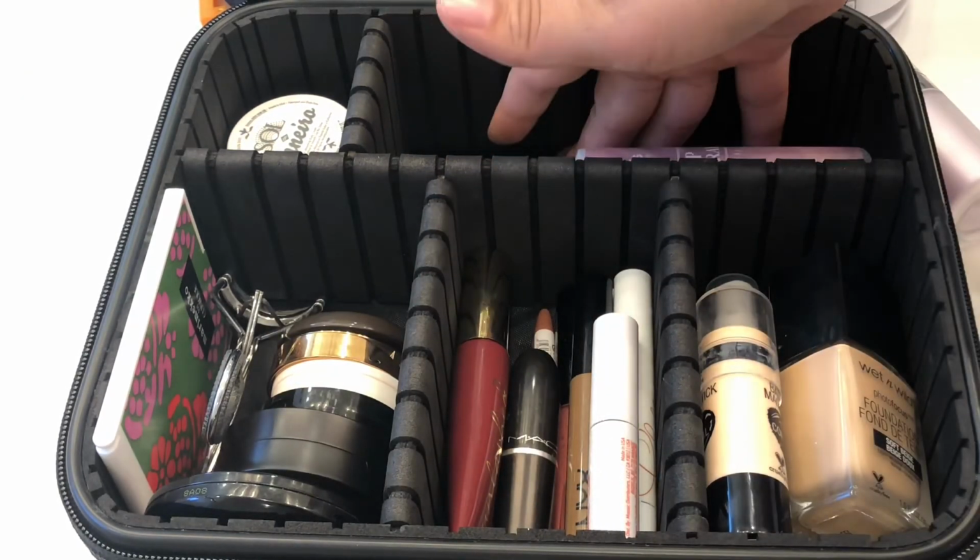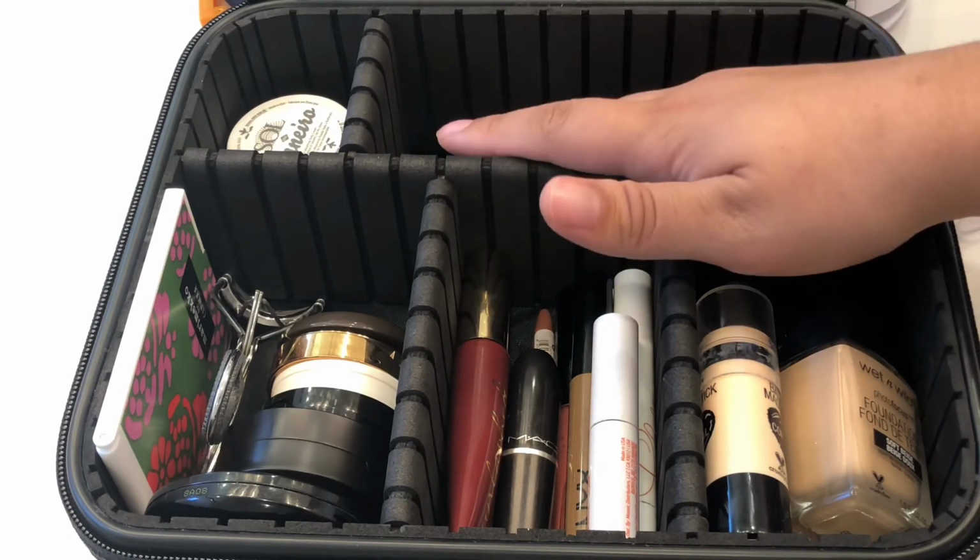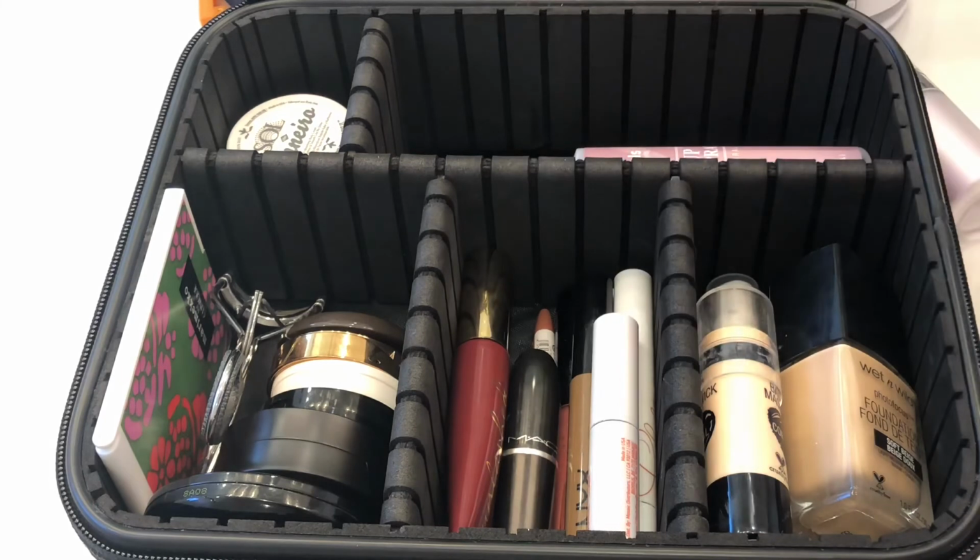And then here I'm just gonna add my travel shower gel, lotion, stuff like that. I have the little guys, so I'll have to add those in.